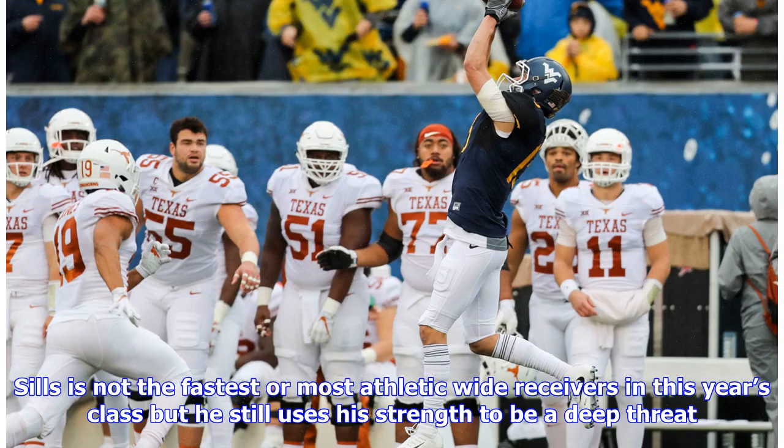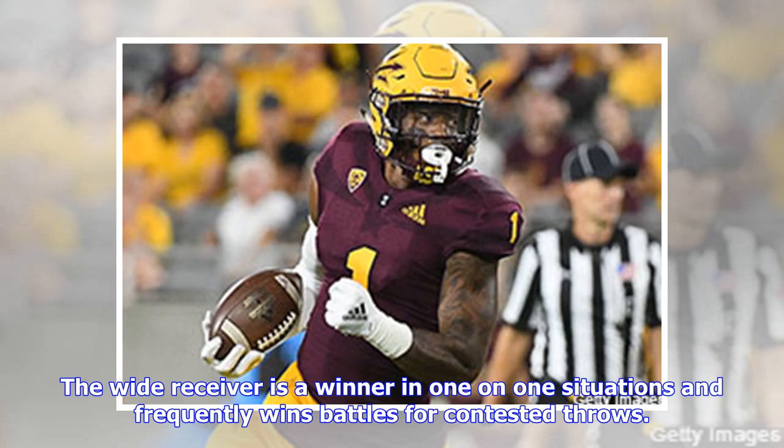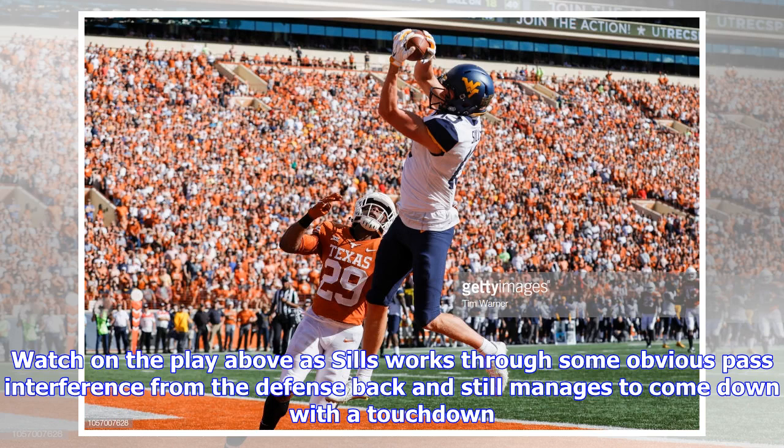Sills is not the fastest or most athletic wide receiver in this year's class, but he still uses his strength to be a deep threat. The wide receiver is a winner in one-on-one situations and frequently wins battles for contested throws. Watch on the play above as Sills works through some obvious pass interference from the defense and still manages to come down with a touchdown.